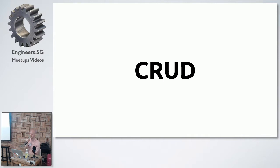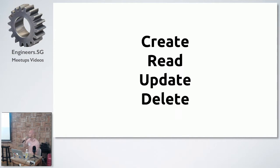And on these resources, we can perform a set number of actions. And these actions are normally remembered through the mnemonic CRUD. And CRUD stands for Create, Read, Update, and Delete. So these four basic actions are normally available on resources. It's worth noting that in Rails there are also other controller actions in addition to these, and these are used to render the forms that are needed to create and update our resources. And we'll talk a little bit more about the difference between CRUD and controller actions later.